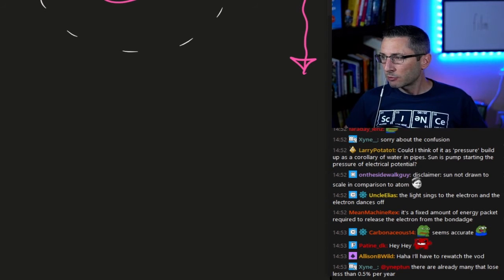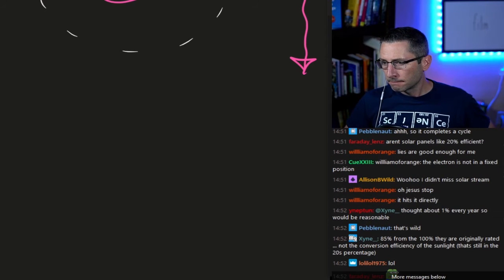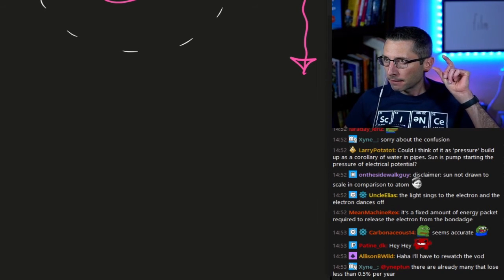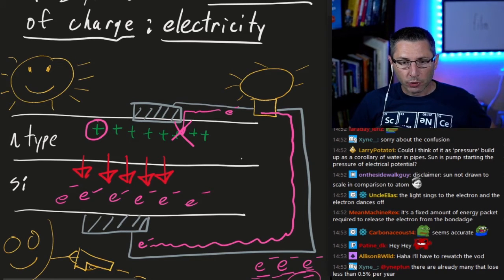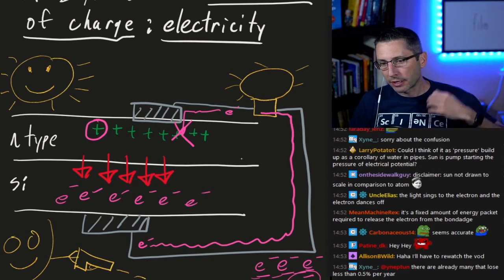Yes, Larry, oftentimes when we talk about potential, whether it's electrical, gravitational, any potential, water pipes and leaking buckets are a good way to think about it. Yeah, so they retain 85% of what their efficiency was to begin with. Now, a sandwich structure like this, in theory, is only 33% efficient. So you can never get out more than 33%. So you need basically 3 photons in to get 1 electron out. That's one way to think about it, okay?